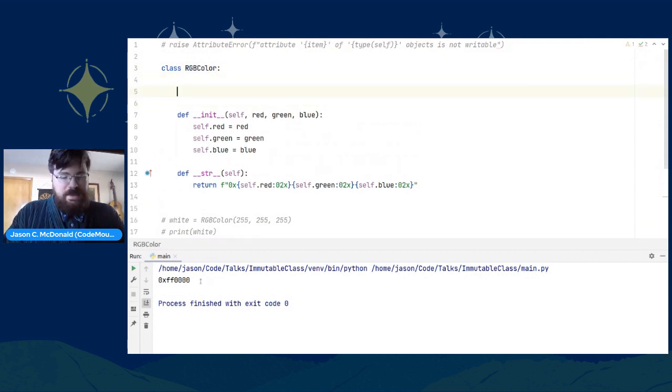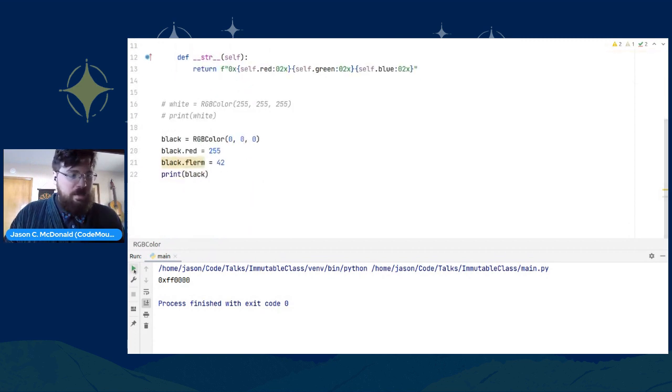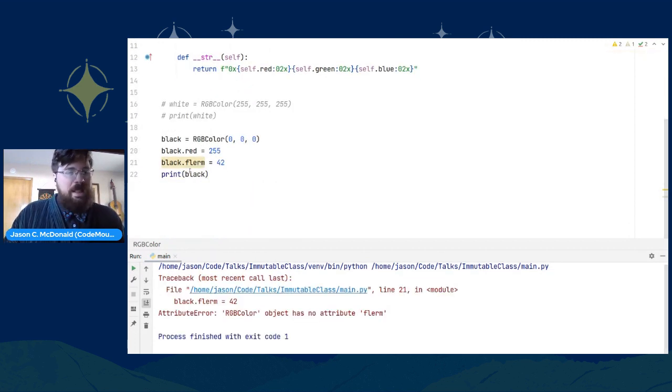We can fix this first by defining dunder slots as a class attribute. This is a list of strings of the names of the attributes, that is member variables, that you want to allow. You don't have to include your functions on here, your methods, only the instance attributes themselves. So we want to allow red, green, and blue, and nothing else. So if I run this, I now get an error trying to add flirm.